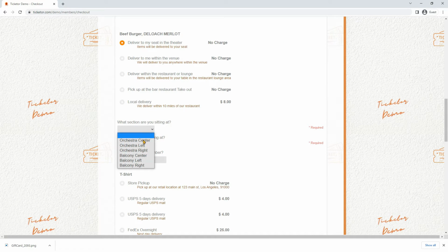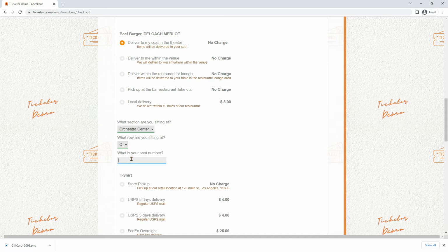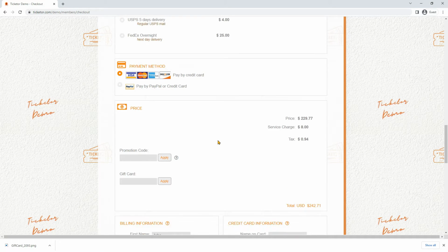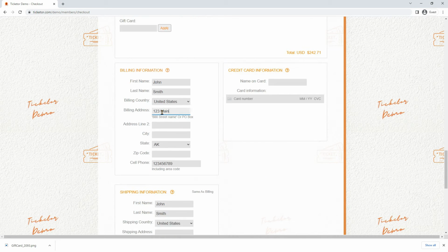However, I choose the option to deliver to my seat in the theater. I select the section and row and seat number that I am sitting at. This information is printed on my ticket so I can easily find them. For the t-shirt, I can either choose the pickup option and pick it up at the gift shop or have it shipped to my address.